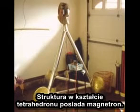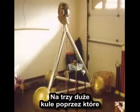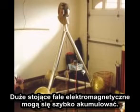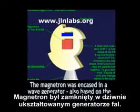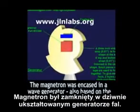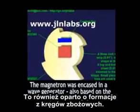The tetrahedron-shaped structure had a magnetron, which is a microwave-emitting device, pointing downwards to 3 large spheres through which huge standing electromagnetic waves would quickly accumulate. The magnetron was encased in a strangely shaped wave generator. This was also based on the crop circle formations.